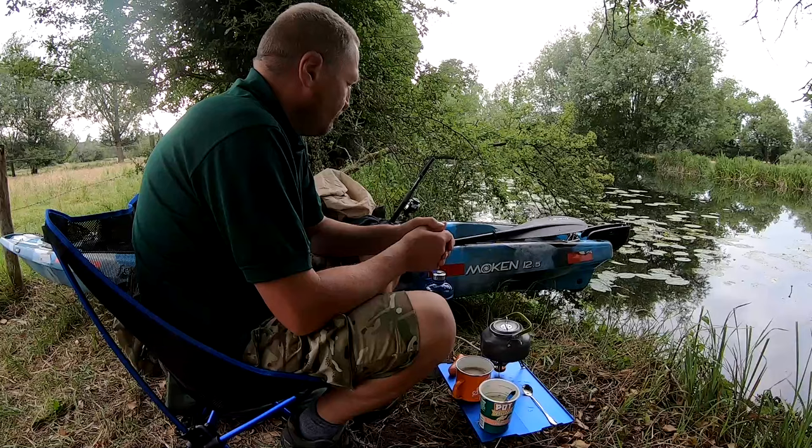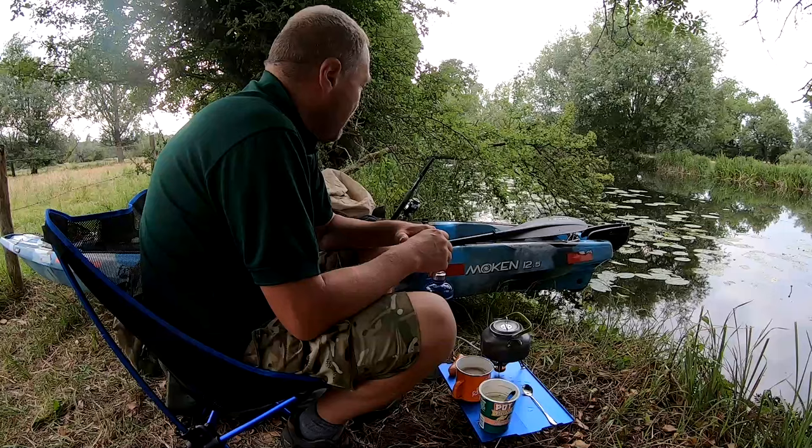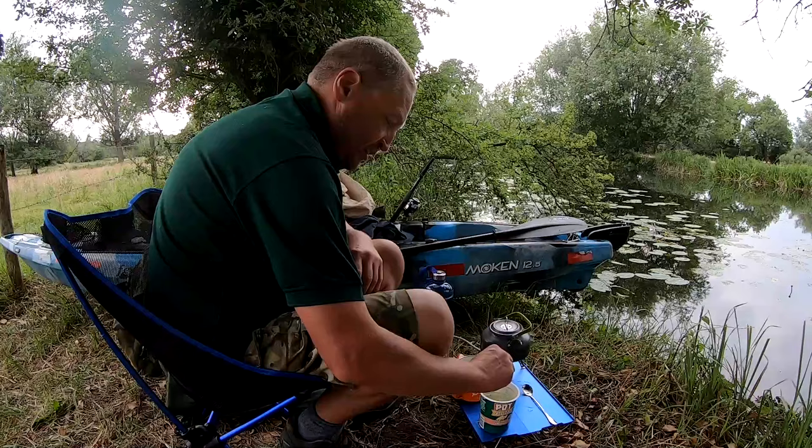Being on the kayak, you're not so limited to weight, because obviously the kayak's taking the weight, you're not carrying anything. That's up to you what you take, really. You could take enough supplies for several days. You might do that one of these days, go out, stay on the river for several nights.